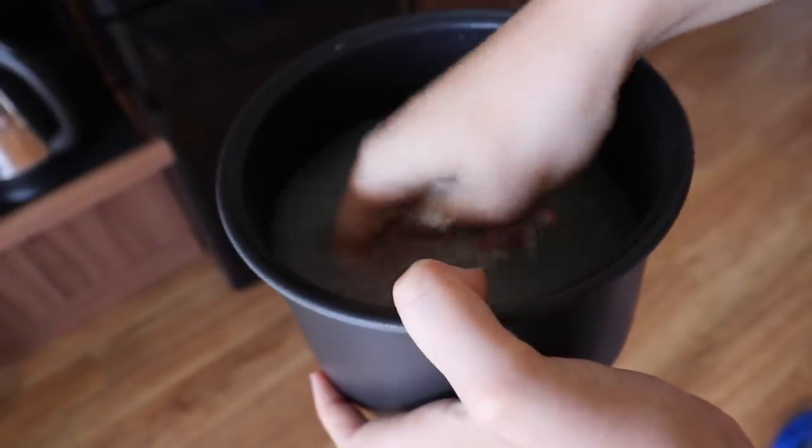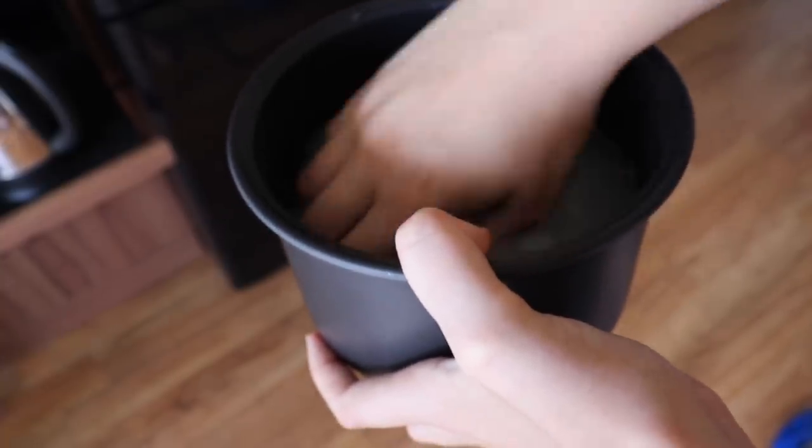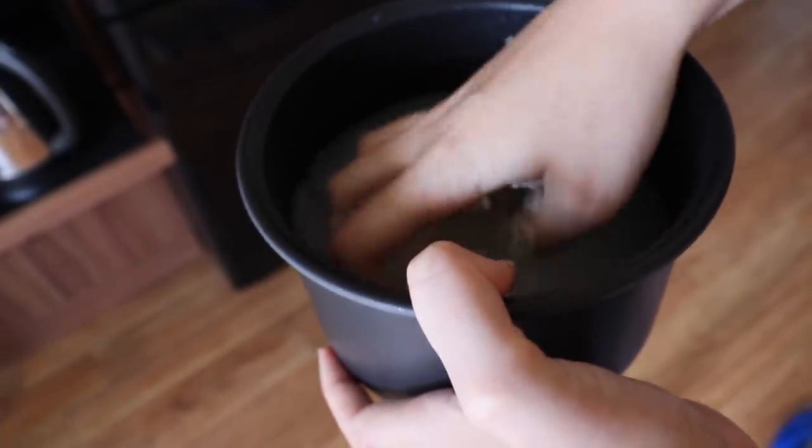Now rice porridge is kind of like the equivalent in Australia to chicken noodle soup or just chicken soup. Do you have a thing in your country where if you're sick you always do this? Like, is there a certain meal that you eat or a certain thing that you do?